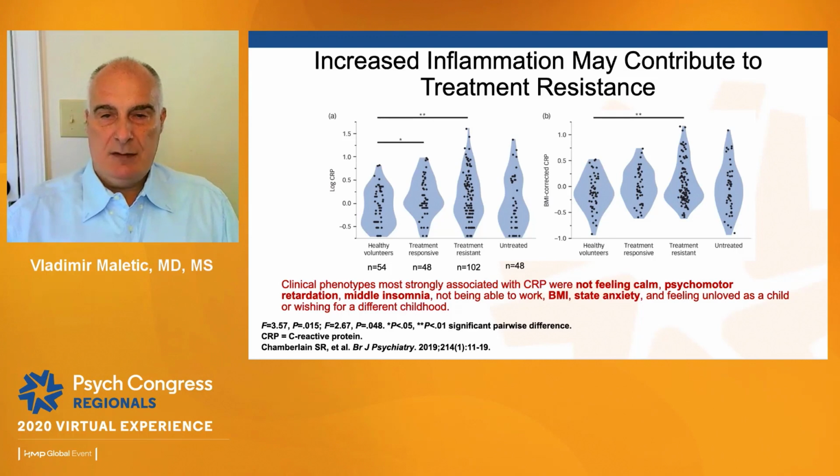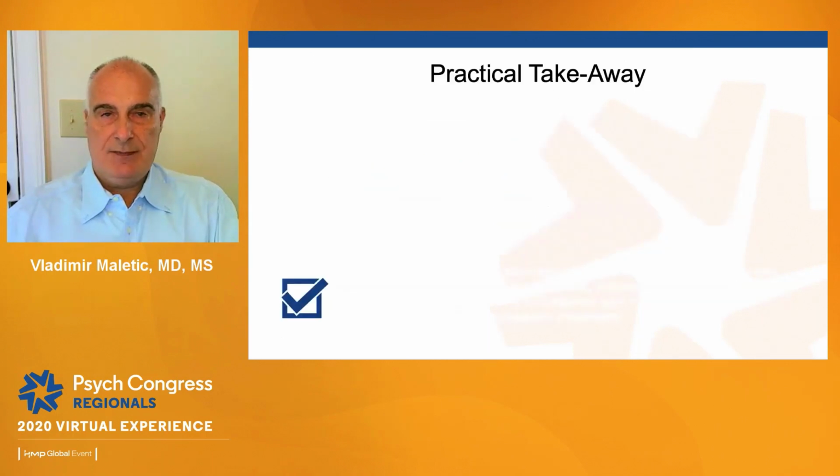So again, if they're not responding to antidepressants, it may be that our choice of antidepressant was suboptimal, but it also may mean that our patient has difficulties in their primary relationships. It may mean that they're exposed to chronic stress. It may mean that they have higher BMI or higher peripheral inflammatory signaling, or it may mean that they have experienced early life adversity, that they've been maltreated. This is important because it does have treatment implications.